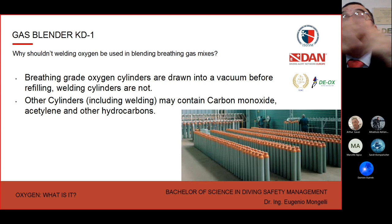So be careful whenever you use helium, if you are not very, very sure of the source. It's always better to do a test and check that there is no contaminant. This is mainly why it is not good to use a cylinder that was used for welding, for any kind of gas, oxygen or helium or argon or whatever gas you are going to use.